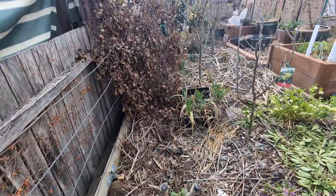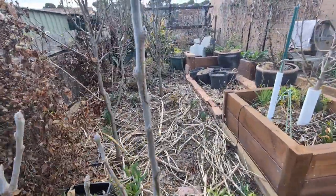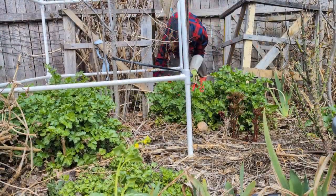So I'm going to set up the camera and maybe fast forward, and then you can see the before and after.